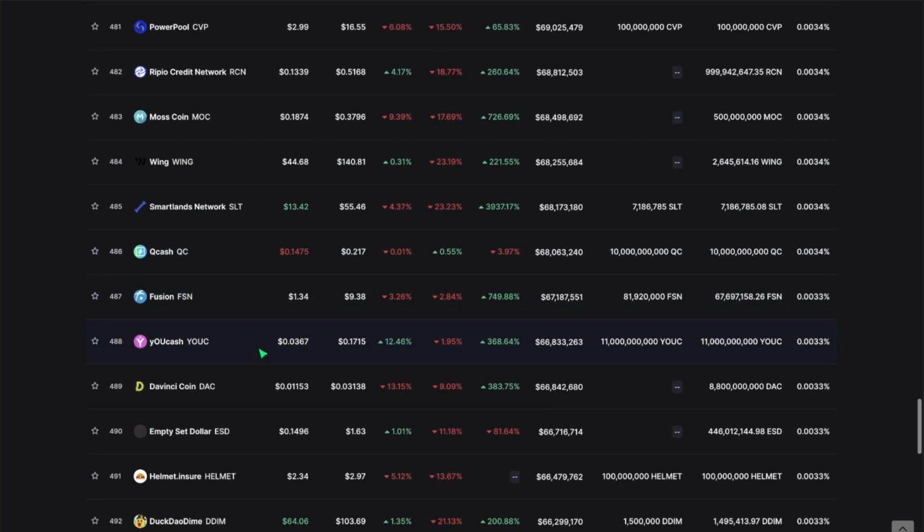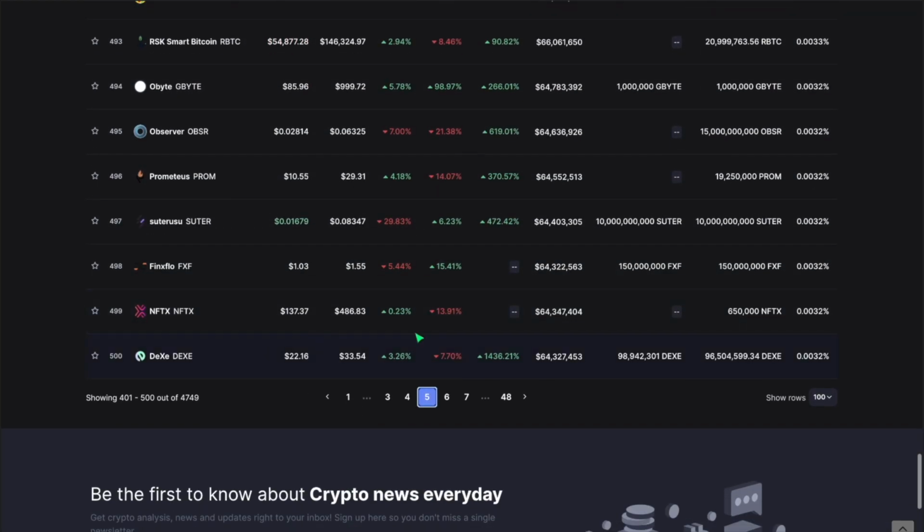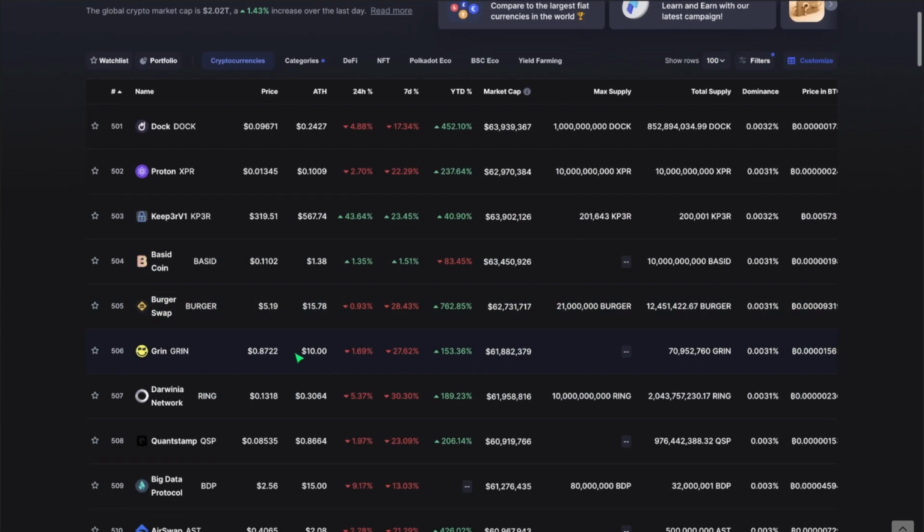Some of my coins just vanish. Put it this way, if they vanish completely, I'm not even going to bother. I'll tell you this right now: on the next page, if I don't see some of the coins that I've been talking about, if they're not there, I'm getting rid of them.